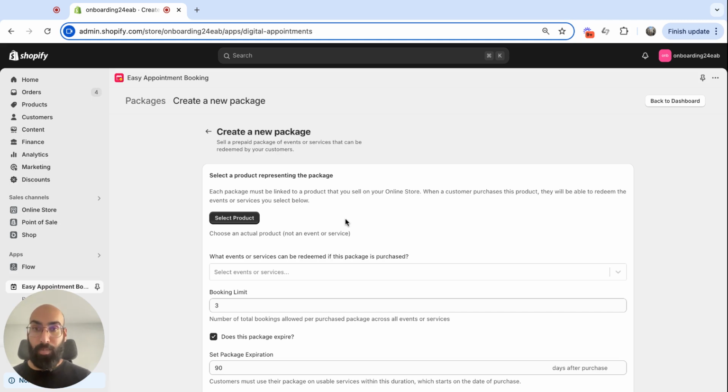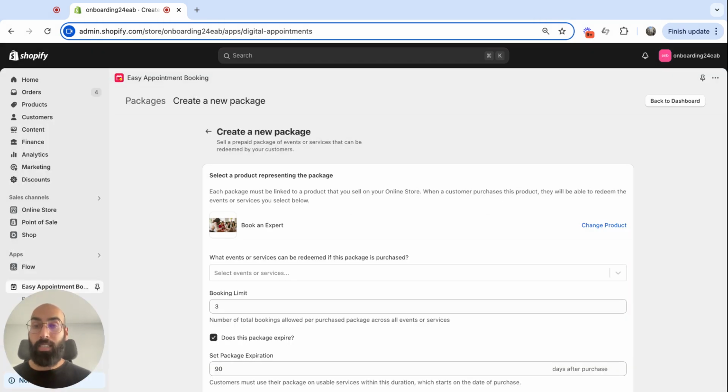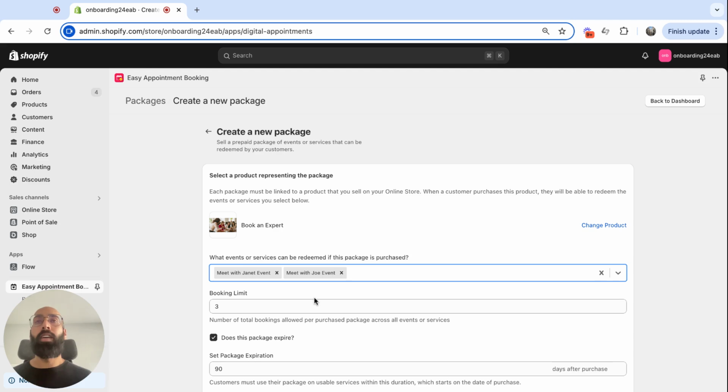Now I'm going to select a product and I'm going to select Book an Expert. This could be a physical product or it could just be any other Shopify product where the customer adds to cart. After I've selected the product, I'm going to select which events are eligible when the customer redeems their bookings later. I'm going to select Janet and Joe. This means a customer can book with either of them.